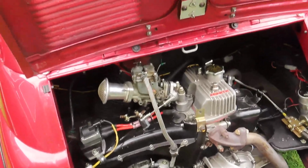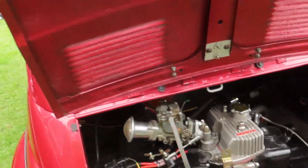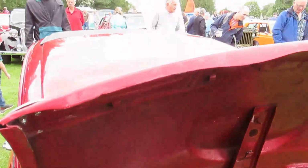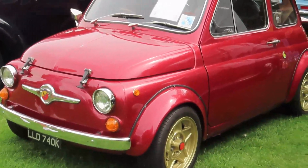Have you owned this one long then? Over the 11 years. Wow, okay. And it's just been steadily modifying it bit by bit. Wow, it's a really lovely car. I like that. Goes quite well too. I'm sure, because it's not much, that 34 brake horsepower to push along, is it?